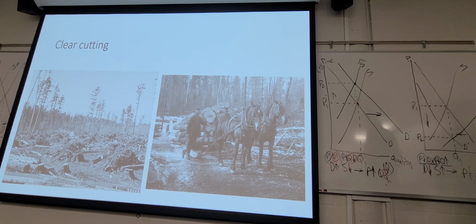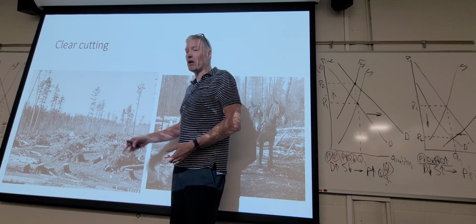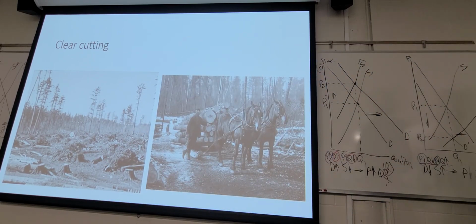There was a lot more clear cutting. The images aren't great, but these are the ones I could find for Minnesota and clear cutting. Clear cutting is just when you cut it all down, right? It's a lot of forestry these days.